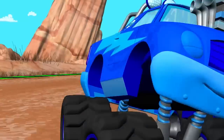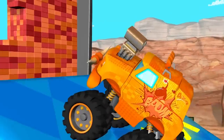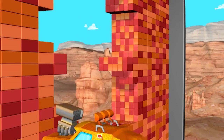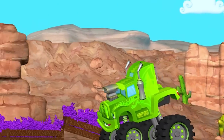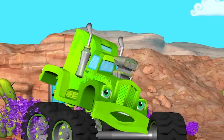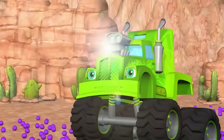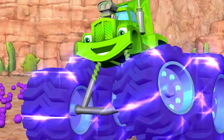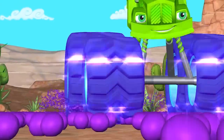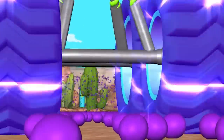Yeah! Vroom vroom! The orange truck is back up to speed as he heads for the blue ramp and... Oh. And that could have come better for him. The green truck is trying to cut through the field of purple grapes. He doesn't have the power to make it. His only hope is... Yes! He's done it! Yay! He leveled up and got super tires! The green truck can plow through the purple grapes like they're not even there!